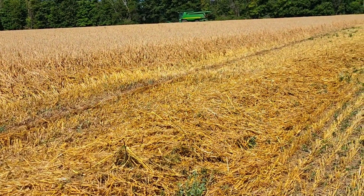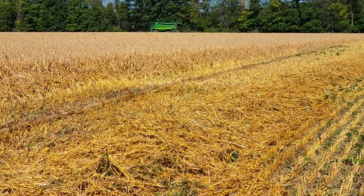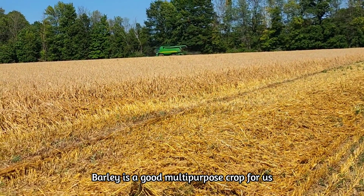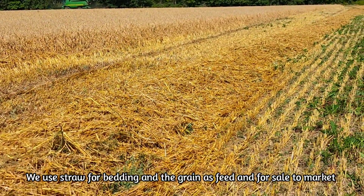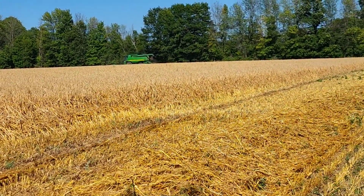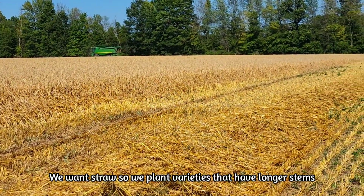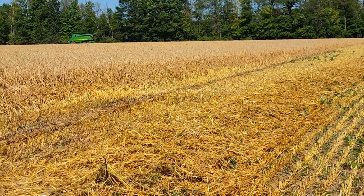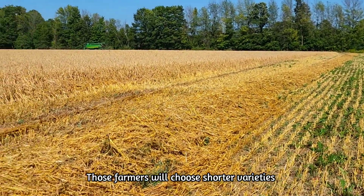So, barley is a good crop for us because we get the seeds off it for feeding the sheep, and the rest of it gets sold off if there's any excess. And the straw we use for bedding. So when we plant barley, we try to get a variety that has a longer stem on it. Some farmers don't want the straw. It's a waste product and they have no use for it. And sometimes it's a hard sell on the market. So they'll buy varieties with a shorter stalk.